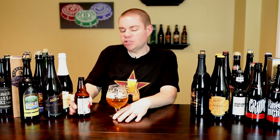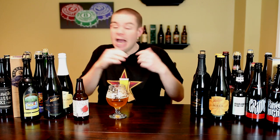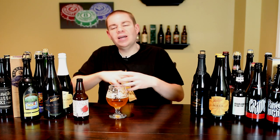All right, guys, so the final verdict on the Lagunitas Sucks 2013, 7.85%, available now, guys. I gotta give this one an A+. This is one of my favorite beers. This is easily one of my favorite IPAs or Imperial IPAs, whatever you wanna call it. It just has elements from every style of IPA that I like.